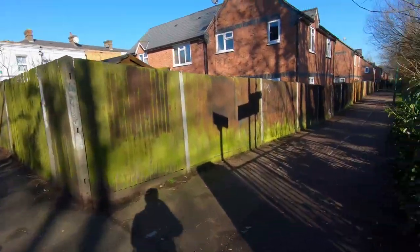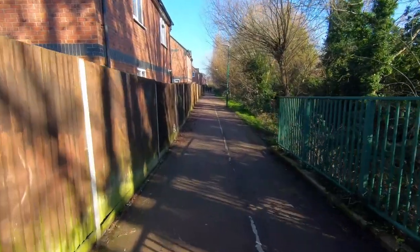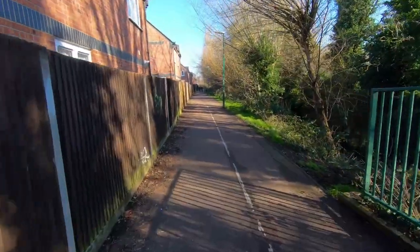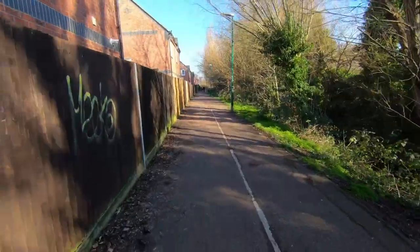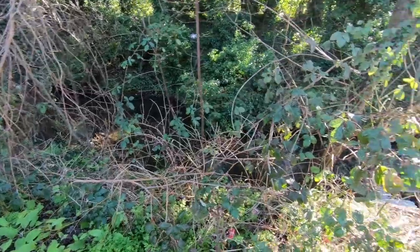Okay, we're going down here. It's interesting. I live around the corner and I didn't even know this pathway was here. Obviously it's not that old, I think it's 1980s or early 1990s. So you can hear the trickling of the Wandle.